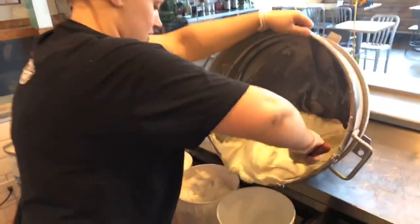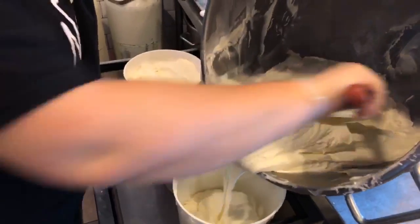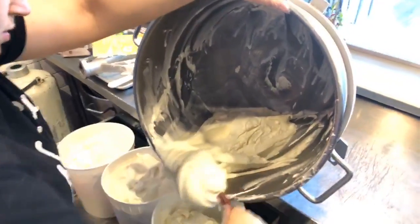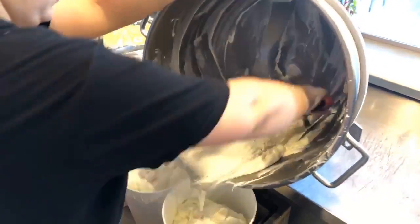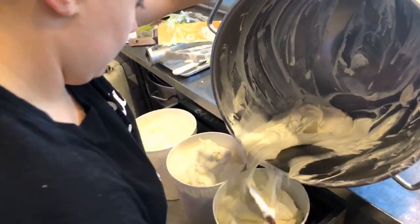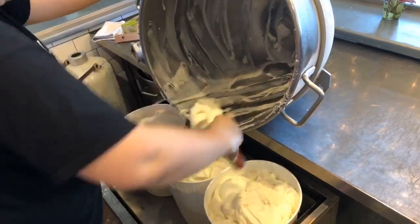A big part of our identity is also our cocktail bars, and a lot of our flavors are inspired by cocktails. We have our speakeasy next door where we do a thing called Spirits and Cream. It's essentially what you saw in a very small process in the little tabletop mixers, where we mix our cocktails with the raw base and freeze it to order. It's a little more than a milkshake, a little harder than a milkshake, but drinkable too. The high alcohol content helps it stay soft and smooth, even though there's a lot of ice cream in it.